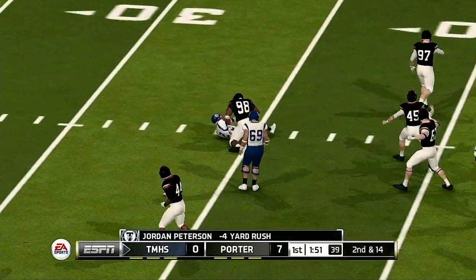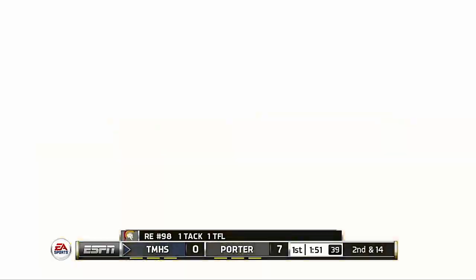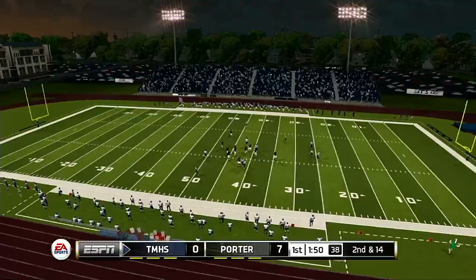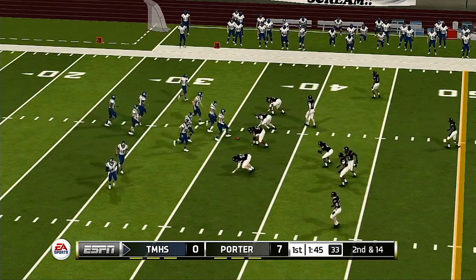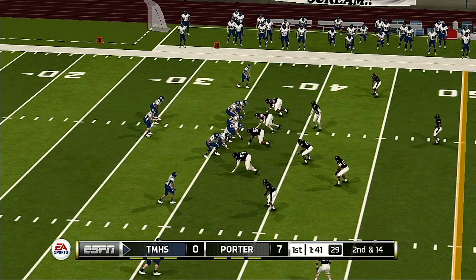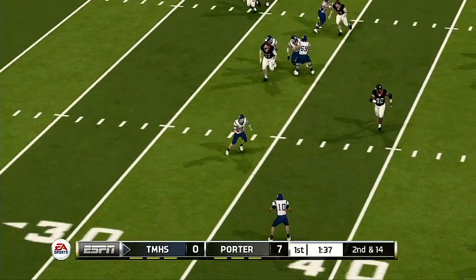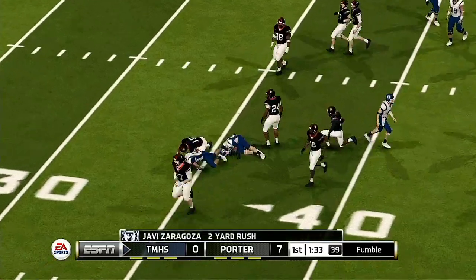And they hit him in the backfield. Really nice play by the defensive lineman. I like this guy's size and instincts. It's second down now and 14 to go. Ball on the 36. Now he tries to buy some time. Ball is loose, fumble. It's picked up by the offense.